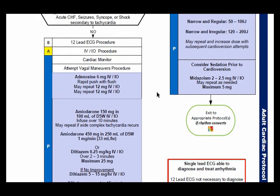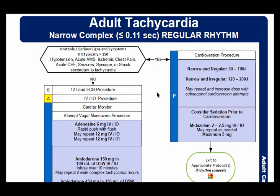So one thing to emphasize with the adult tachycardia arrhythmias is always be attentive to the fact that there can be some other cause for the arrhythmia. And we always have to search for the underlying cause of the tachycardia, which could be fever, sepsis, dyspnea, a combination of several different factors, including anxiety. And it may be something more than just the atrial fibrillation or the wide complex tachycardia that the patient could be having.